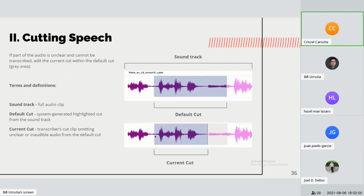Okay. You get it? So dapat 2 seconds lang for thank each end. So kung sa una yan, 2 seconds lang yung allowance natin. If it's at the end, it's also 2 seconds.